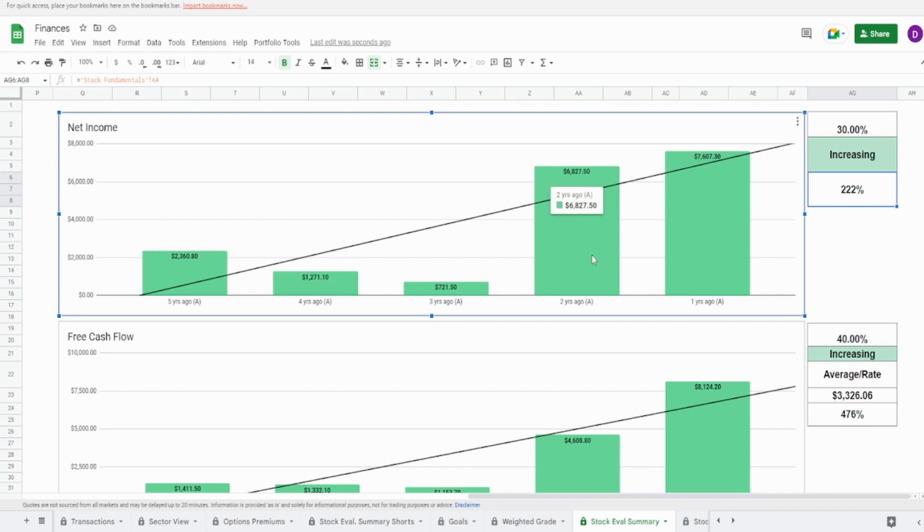And then after COVID, all the shortages started to happen. Take a look at that massive spike. $721 million to $6.8 billion. And then again, not a massive spike, but they did continue it, which is actually really, really good to see. From 2 to 1 year ago, $7.61 billion.